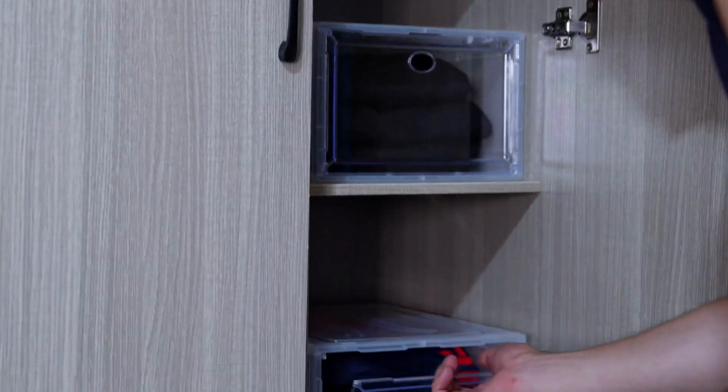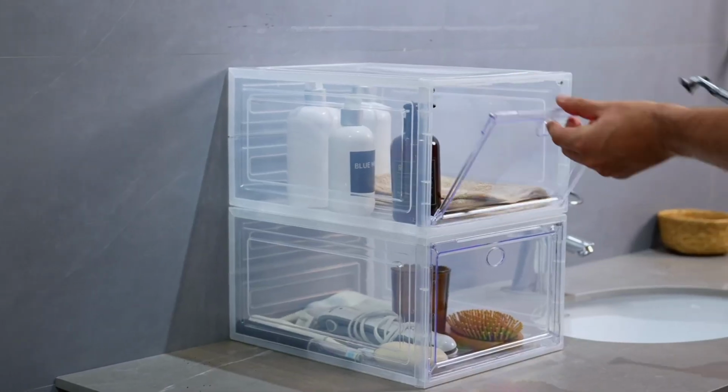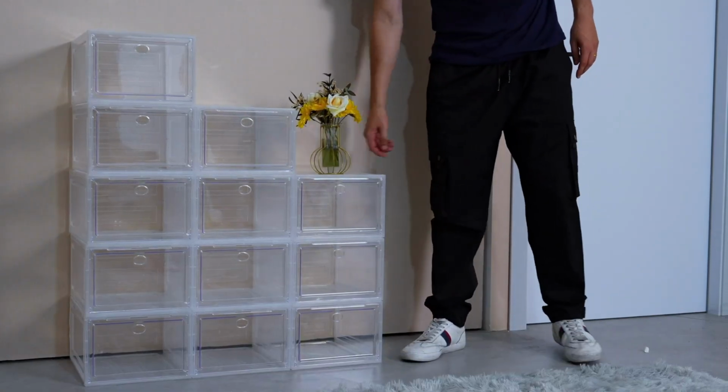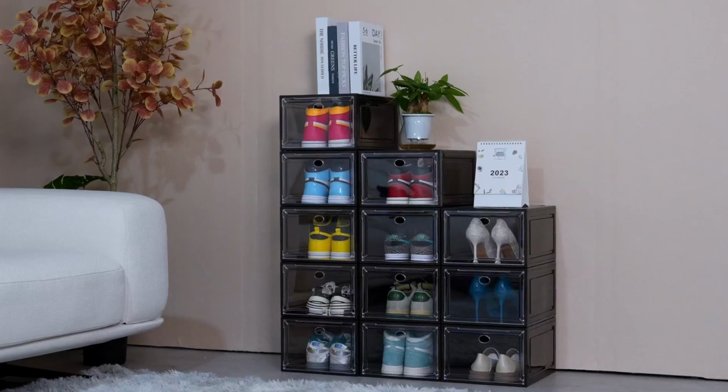This isn't just for shoes, it's also for organizing hats, clothes, toys, or other items. Each pack includes 6 boxes, perfect for everything from sneakers to heels. Assembly is a breeze, and its thoughtful design makes it a great gift for anyone looking to declutter their space stylishly.